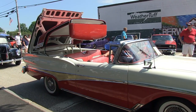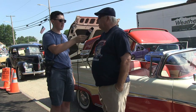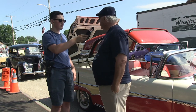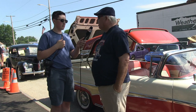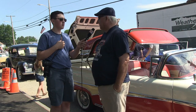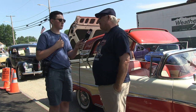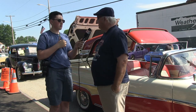Well, how much horsepower does it have? It's got a 332 cubic inch engine. These cars came with either a 292, a 312, 332, or a 352, which was the police interceptor engine. Now, this is the first step down, a 332. I'm not exactly sure how many horsepower it is, but it goes pretty good.